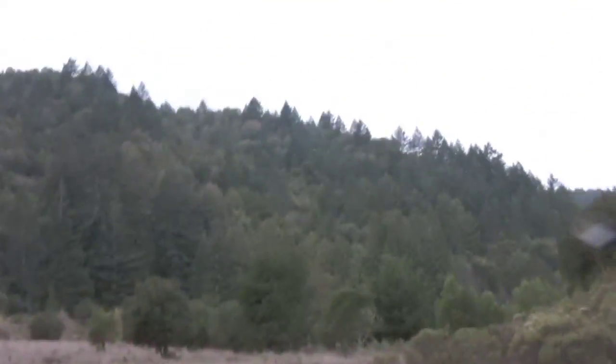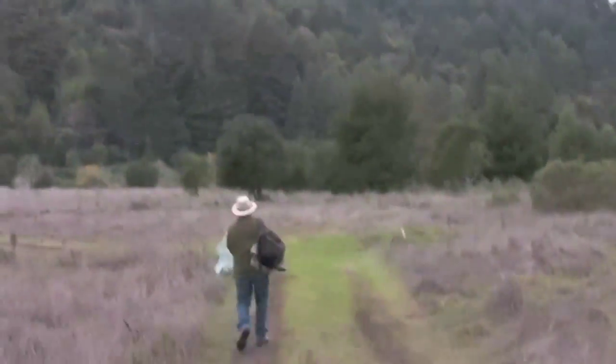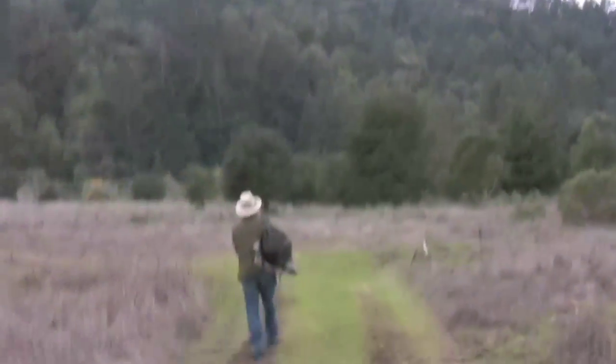Perfect weather for hunting. It's not raining, it's overcast so you can see the caps easy. You don't get any sun glare and reflections which can knock you off when it's really bright. This is absolutely ideal mushroom hunting conditions. You don't overheat because it's about 40 degrees. Neat.